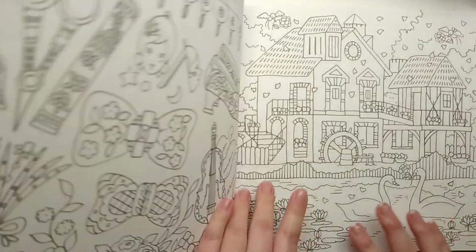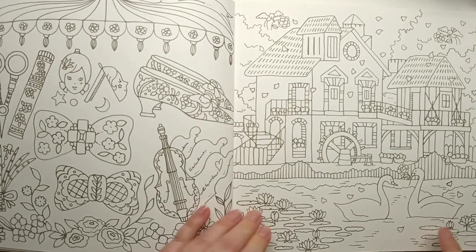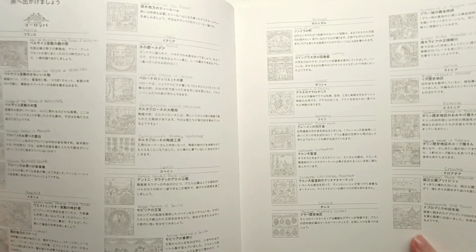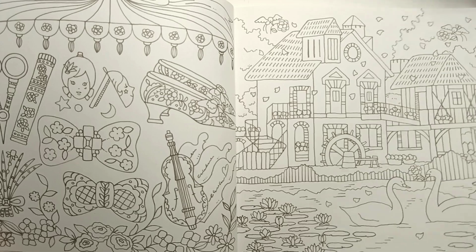Don't know if I'd want to do that page, I'll be honest. I love this one of the swans. What country is that? Let's have a look. That is the village of the Palace of Versailles in France. That's a gorgeous page.